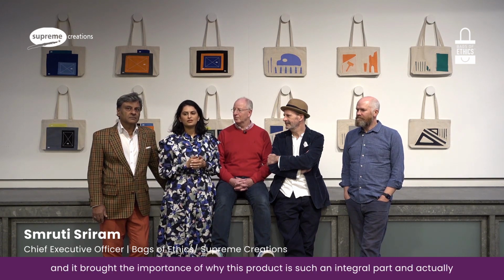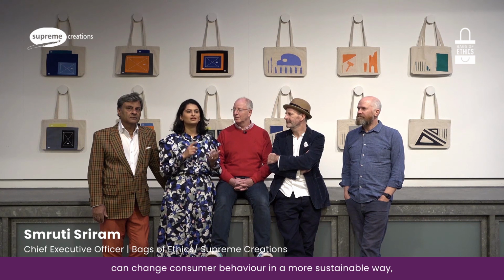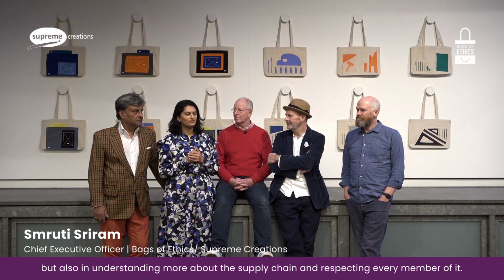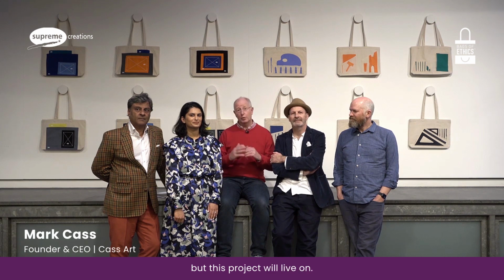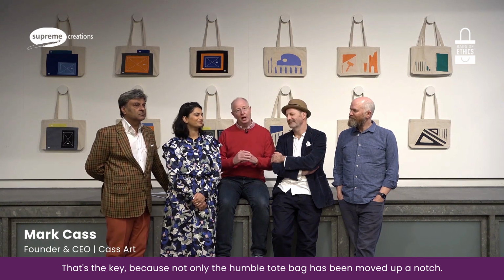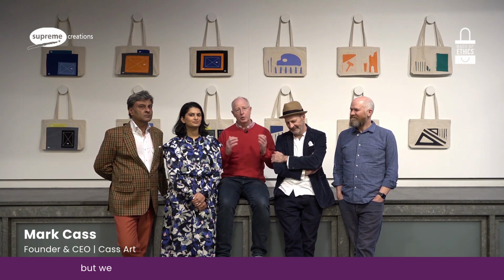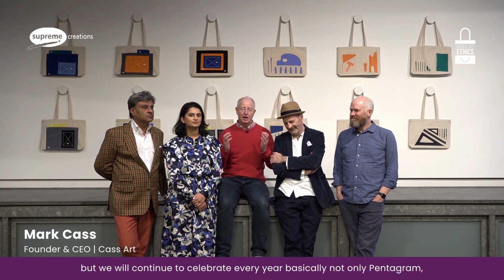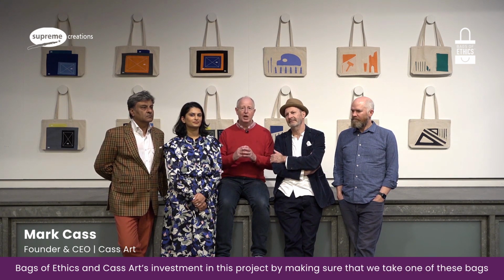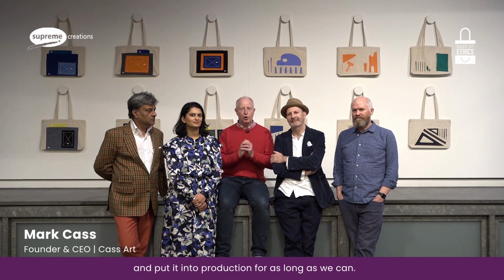And it brought the importance of why this product is such an integral part and actually can change consumer behaviour in a more sustainable way, but also in understanding more about the supply chain and respecting every member of it. So for us, it was the perfect collaboration. But this project will live on. That's the key, because not only has the humble tote bag been moved up a notch to make sure that you can take home your art materials, but we will continue to celebrate every year not only Pentagram, Bags of Ethics and Cass Art's investment in this project by making sure that we take one of these bags and put it into production for as long as we can.